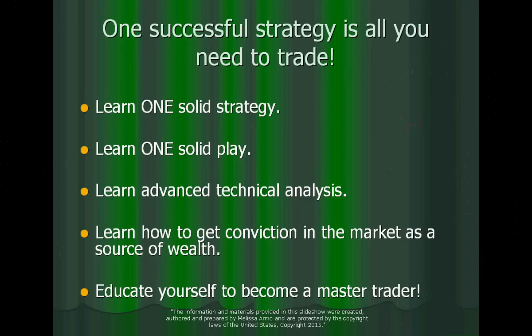Learn one solid strategy, one play. You've got to learn advanced technical analysis because even if you know the other stuff about fundamentals, if you're off on the technicals, you'll lose. So you've got to lead with the technicals, okay? And learn how to get conviction in the market as a source of wealth, because it is. And that's what I wanted to show you today, okay? It is a source of endless abundance and wealth if you know how to take advantage of it.